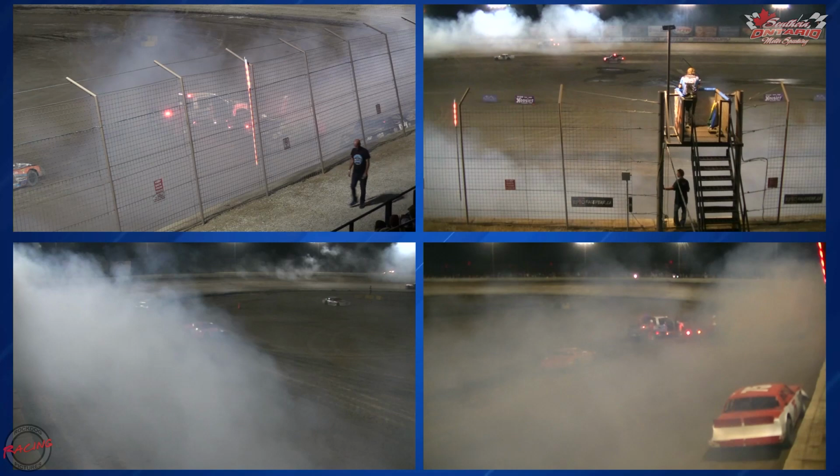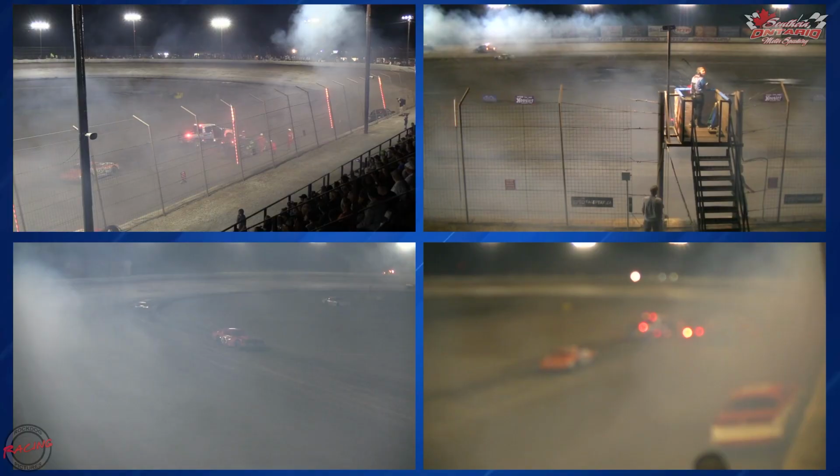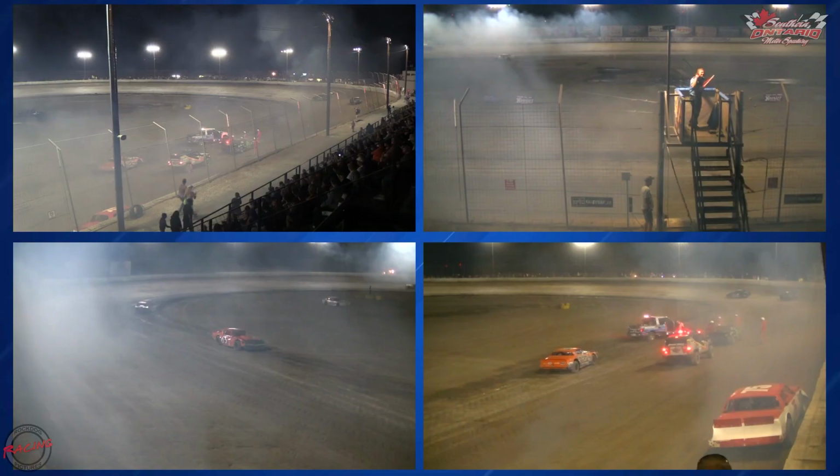Mosquitoes. Get a little break from the mosquitoes there with this smoke. Flagman Aiden Maynard up there. This is probably a good time for him to eat some of the chips he's got up there. I know he's got a bag. Where's your bag of chips at? We'll have to get you some up there because we know you want chips.